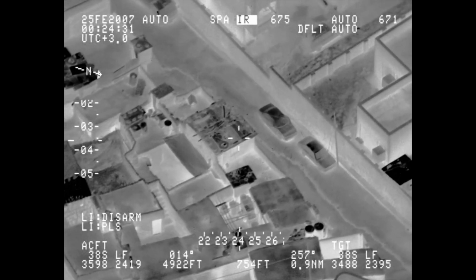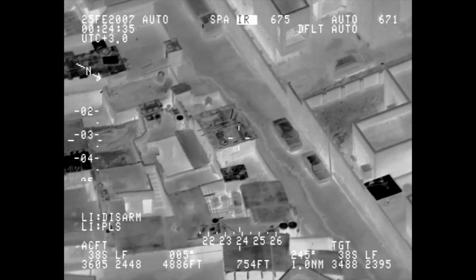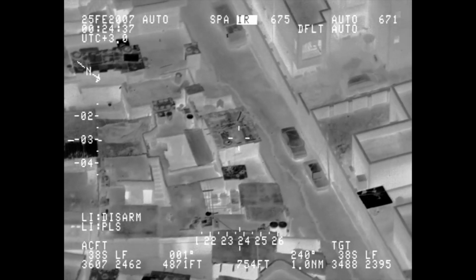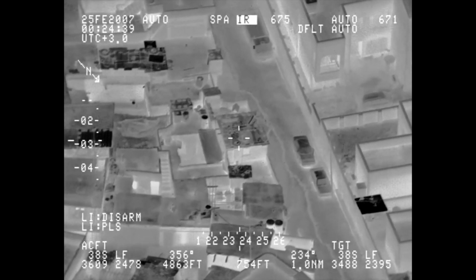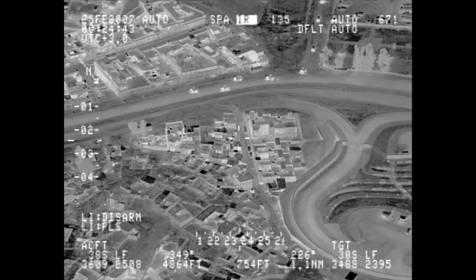This rooftop right here had one or two individuals that had come out, and they were looking over the side of the roof down the alleyway where we were. And again, most likely just curious. There were no weapons seen.